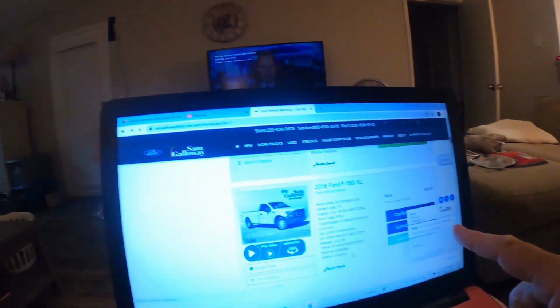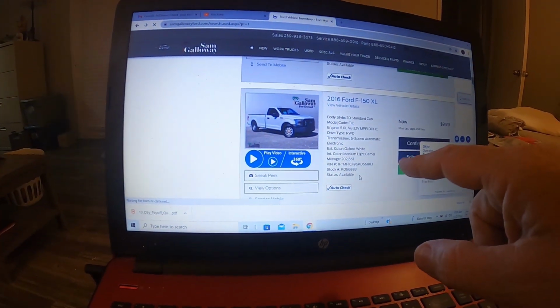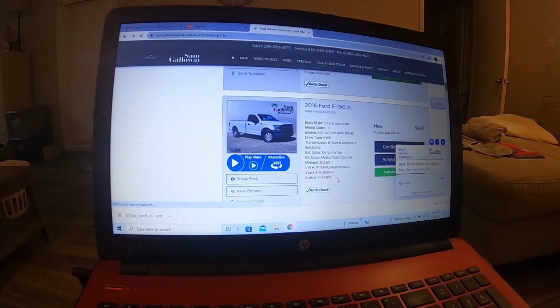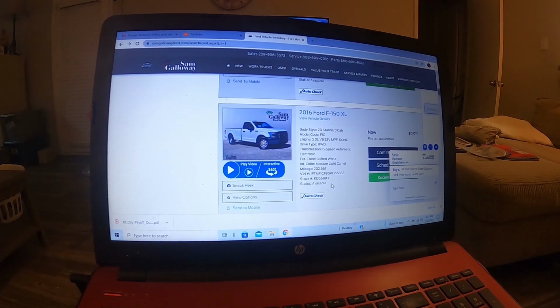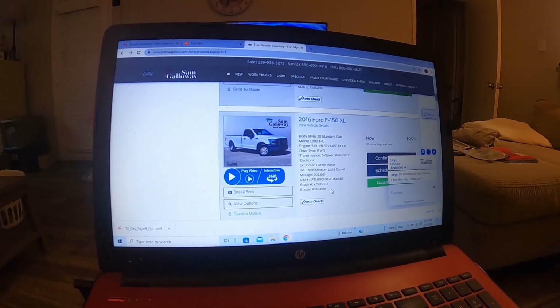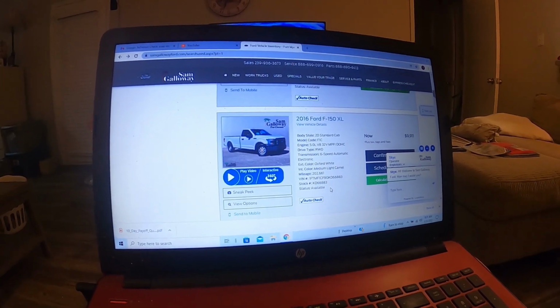Just found a 2016 Ford F-150 V8 standard cab, and it's got high miles on it, but it's only 9,900. So maybe we'll get that one. So we'll figure out which one. And it's 8:30 this morning on a Saturday, so we're gonna go over, see what we can do. Anyway, let's check that out. Let's see what we can do.